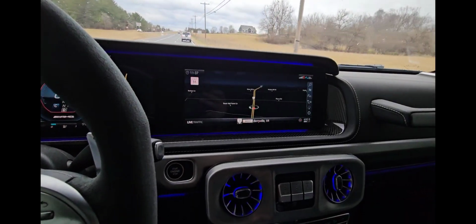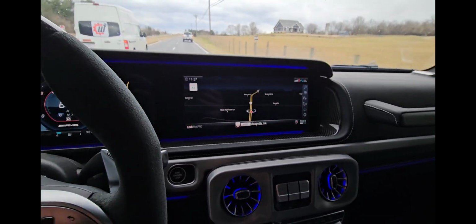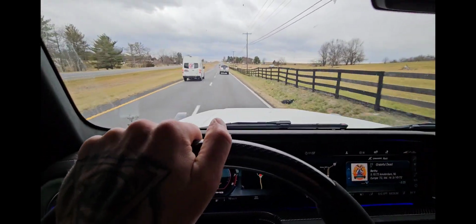I normally keep a full screen on the navigation. If I'm listening to the radio, then yeah, I'll just do the split screen so you can see the radio plus the navigation. Super comfortable right now. We got a heated seat. We got a heated steering wheel. We got a massaging seat. And with all that, we're still in one of the best off-roaders ever made in the history of the world. Pretty cool.